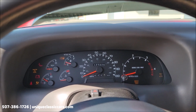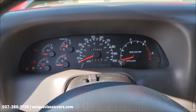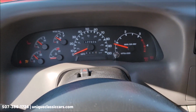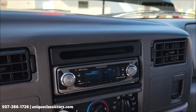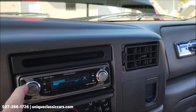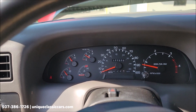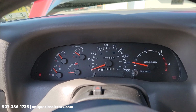All right, we got it outside. Let's let the glow plugs go here just a bit. I'll fire this up. Did notice the stereo system is working too once we got out here with the keys on. Nice sounding custom stereo, by the way. All right, no check engine light, service engine soon, anything like that. Gauges are working, tach's working.